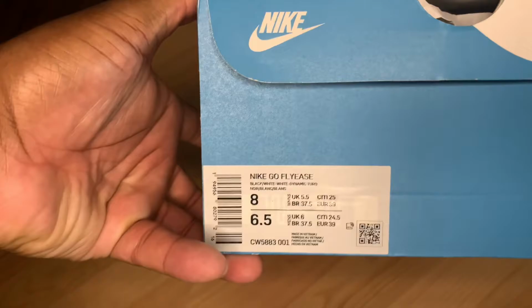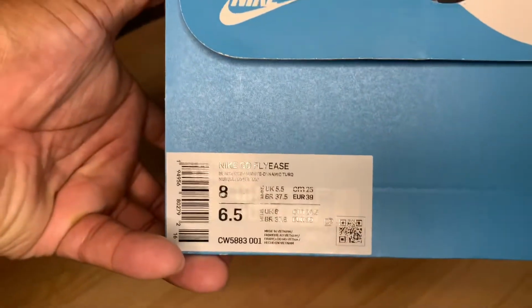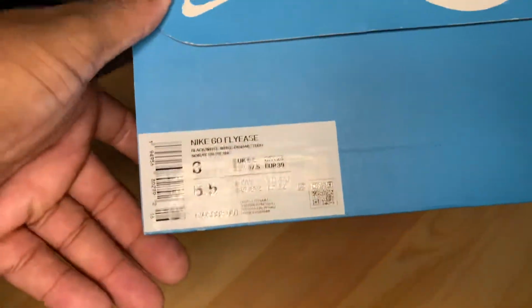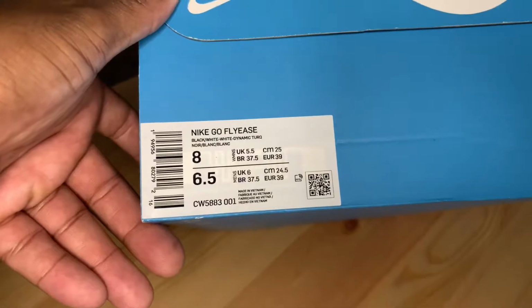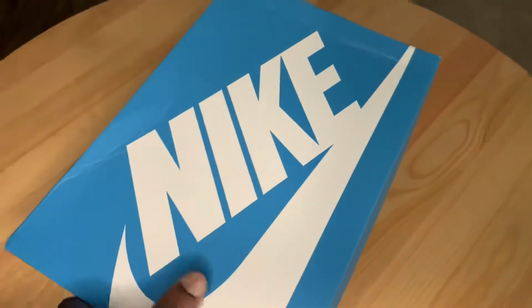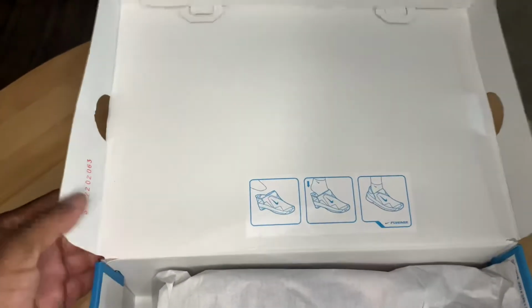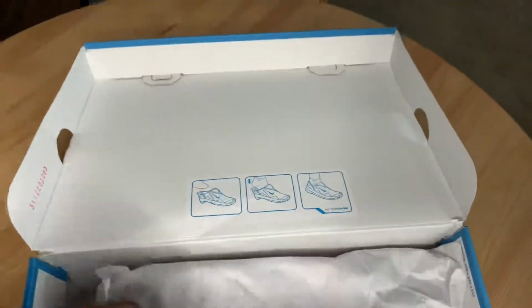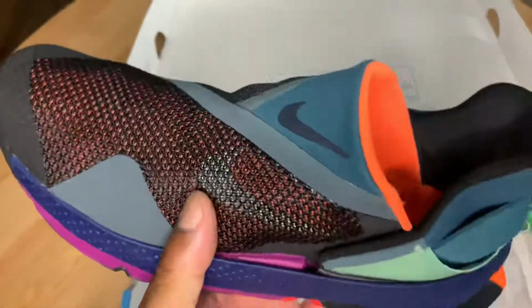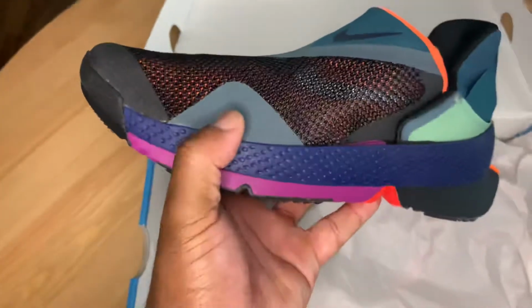And we have the Nike Go Flyeases. Size 8. I think it's size 8 in men, if I'm mistaken, and a 6.5. And I gotta look that up and get back to you. So you've seen them all. So these shoes I wasn't able to get them on release date, but I was able to grab them off of StockX for a good price.